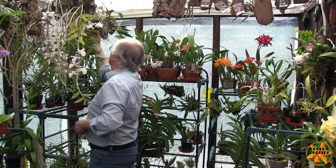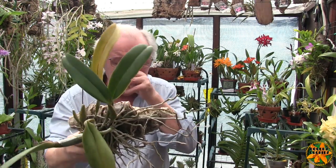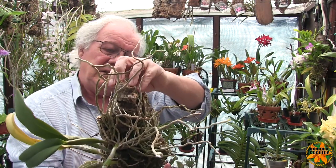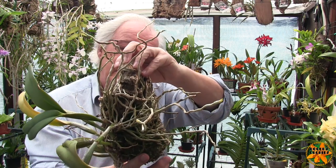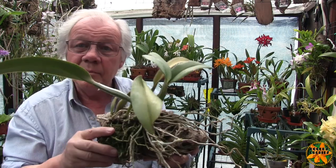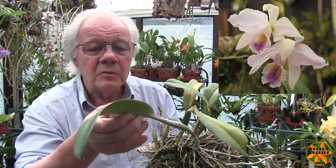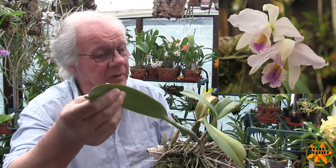Right, can't remember when we last looked at these. Oh, quite a while ago, I would think. This is the Genmanii. It's the variety Cerulean. This did actually bloom not too long ago. Very attractive blooms. I was impressed. You know what I'm like with Cattleyas.